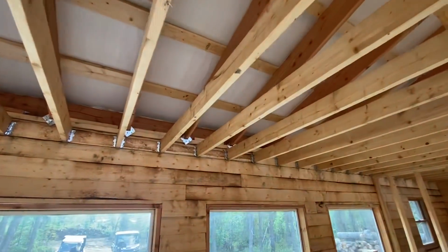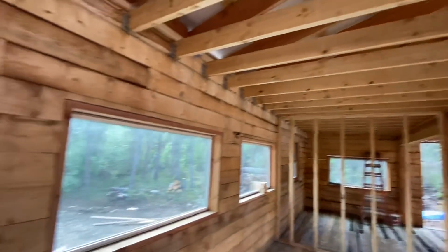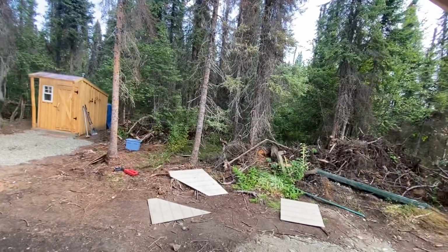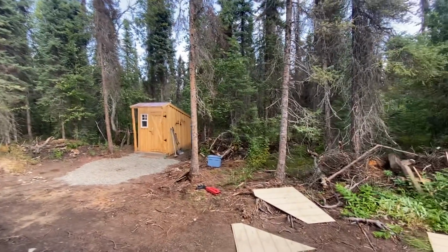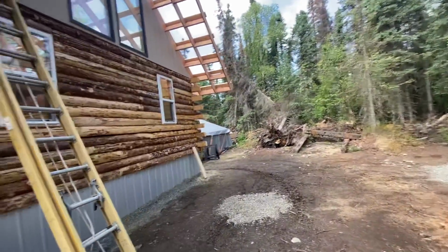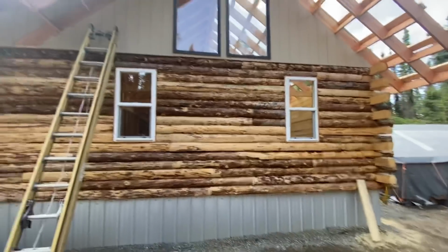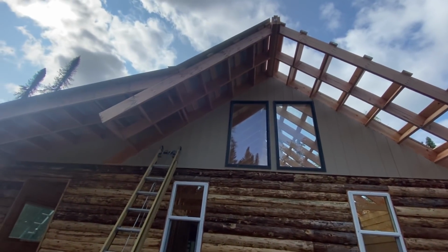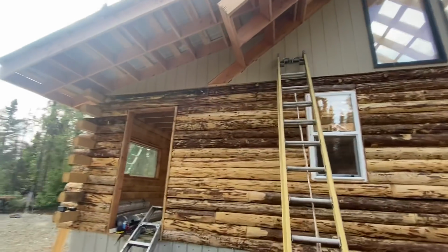It's a big start, big start. Lots of work left to do, but it's definitely one step closer to having it dried in. And that's been a big goal that we didn't even know if we could achieve this year before winter time. So now we're actually hoping to get Tyler's dried in. But it's looking pretty nice.